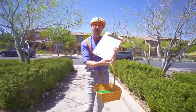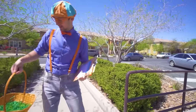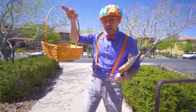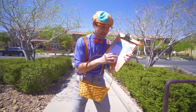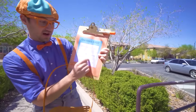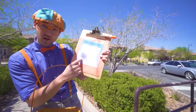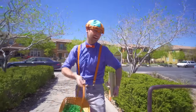I have a farm animals bingo board. And I have an egg basket. And today we're gonna find some eggs with farm animals inside, cross them off until we find every single one, and put the eggs in here. Let's go.